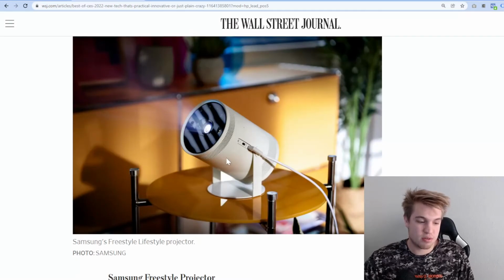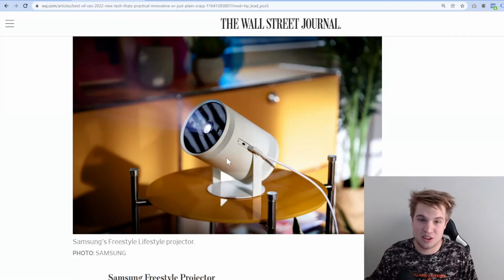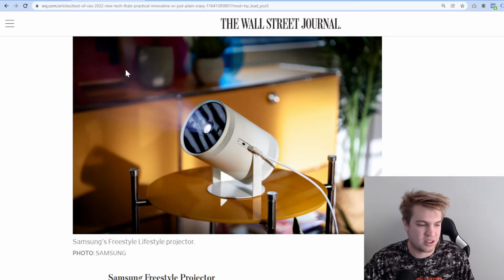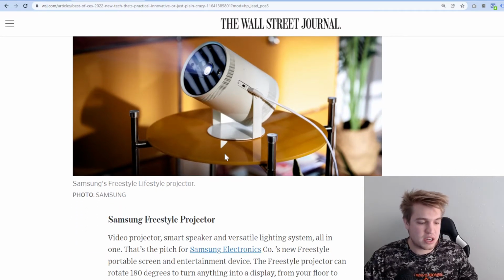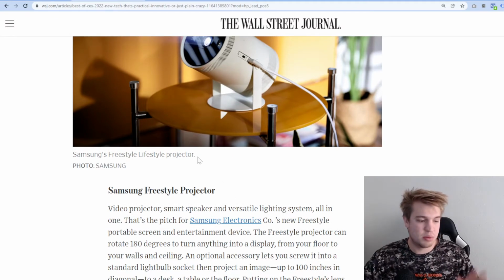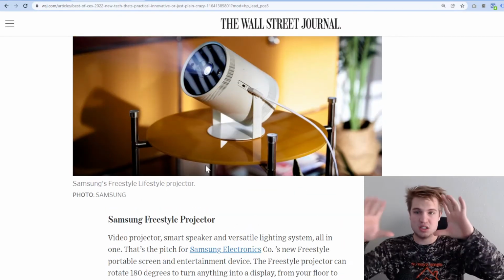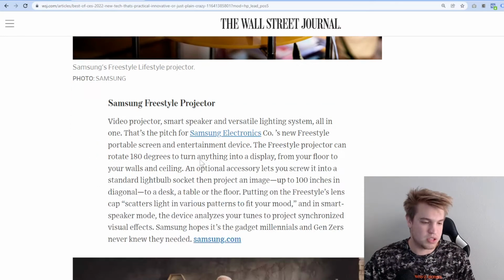Next, you have a Samsung Freestyle projector. Now, this is one of the products that I actually personally really want. I don't know how often I'll ever use a projector, but I like cool technology like this. It's a projector and a speaker put together, and it can rotate 180 degrees. You can put it on your floor, the wall, you can put it anywhere, and it has 100 inches of screen, which is absolutely phenomenal.